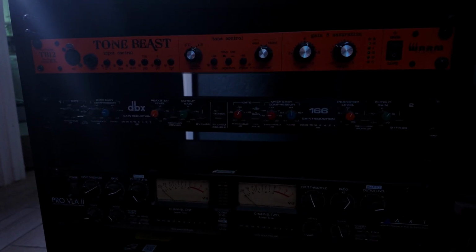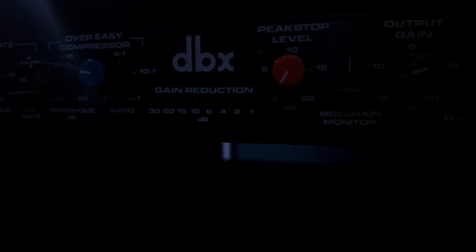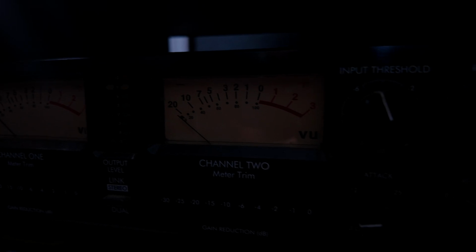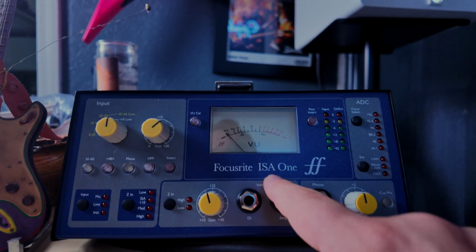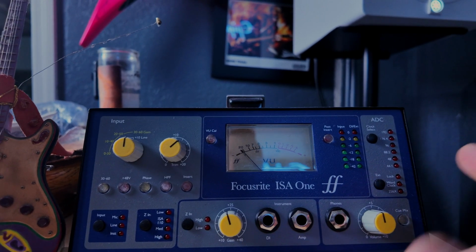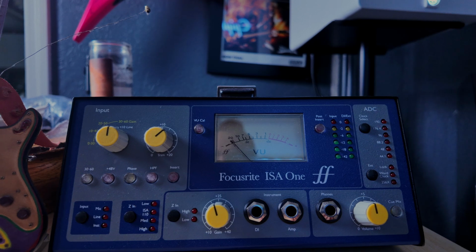That's pretty cool. Now, I don't use it too often, but every now and then I might run something through it. Below here I have a Pro VLA2 compressor as well. You can kind of see it's got the meters on it. But the preamp that I'm using most, and one of the best things that I ever bought for my studio, is this Focusrite ISA-1, which is a DI and a preamp. And this thing sounds so freaking cool.